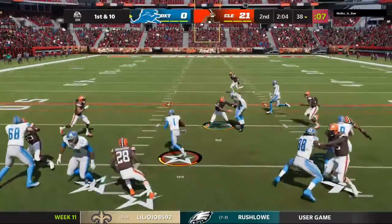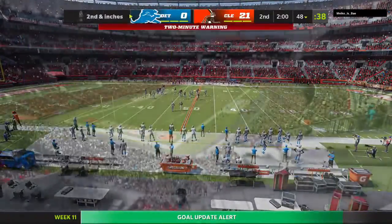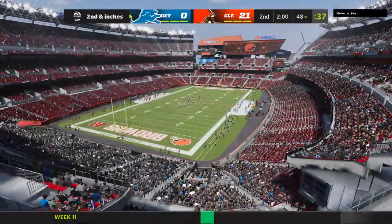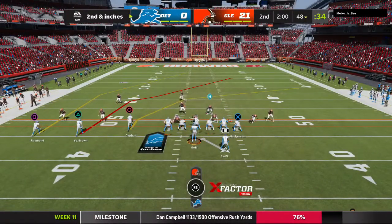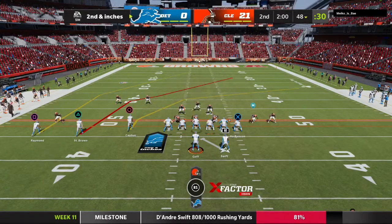From the gun, here's Swift. And he'll get it out a couple yards shy of midfield at the 48. 2 minutes remaining in this first half of football. And we'll remind you that coming up at halftime, we'll join Jonathan Coachman and the gang in Orlando. Coach will have stats and scores from the early games going on here around the NFL.